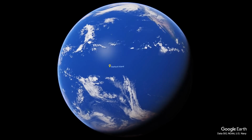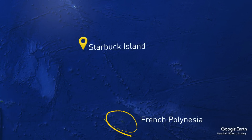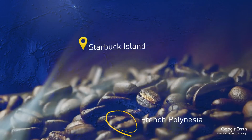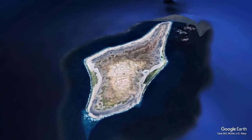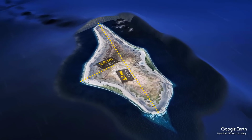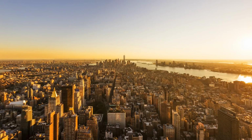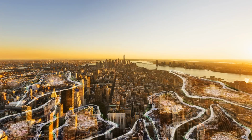Welcome to Starbuck Island in the middle of the Pacific near French Polynesia. Even if the name brings to mind a strong coffee smell, you will find no frappuccino there. The island is uninhabited. It's also pretty tiny, just 5.5 miles east to west and about 2 miles north to south. The island is so small, New York City could fit 18 such islands.